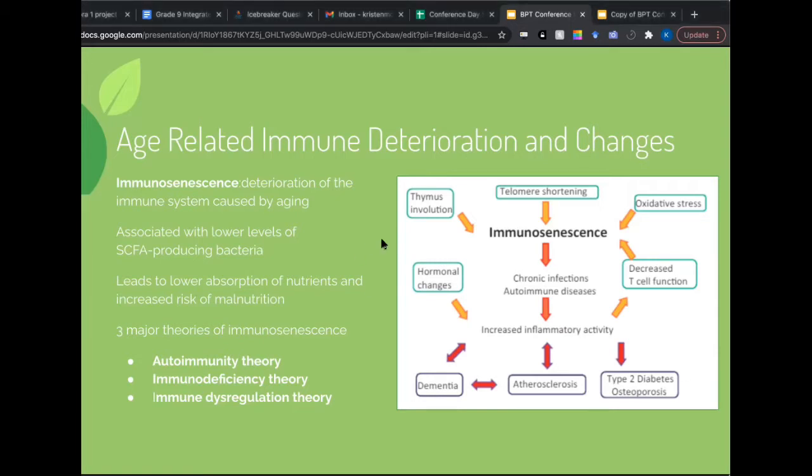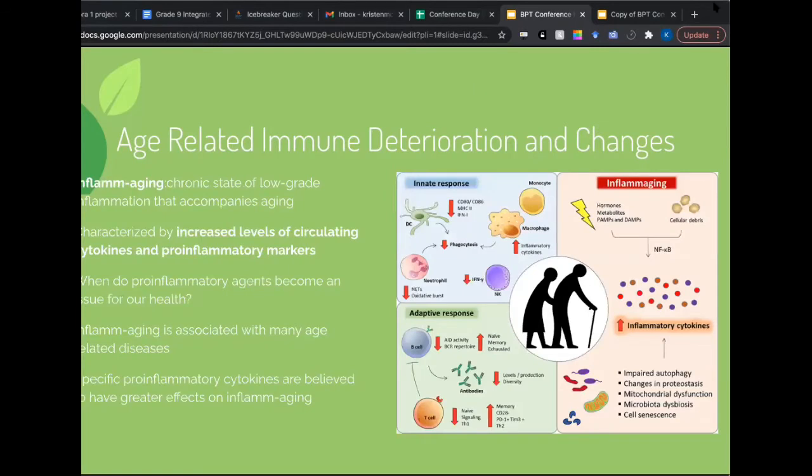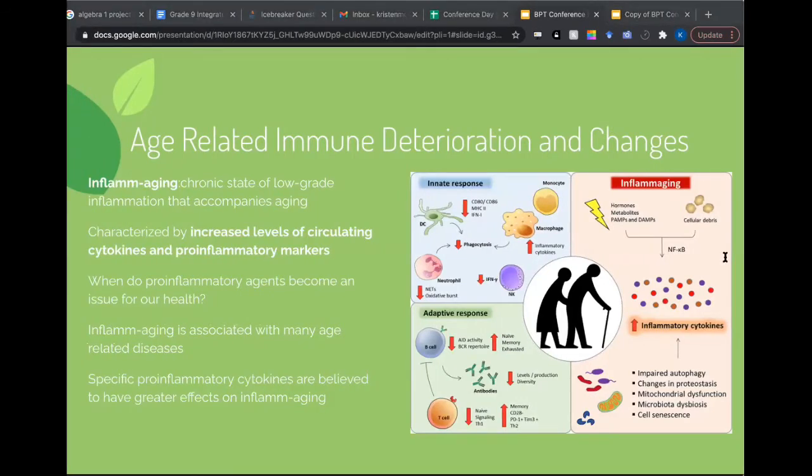So now I'm going to go into a little bit more detail about inflammaging. So inflammaging is a chronic state of low-grade inflammation that accompanies the aging process. Inflammaging is characterized by increased circulating cytokines and pro-inflammatory markers.